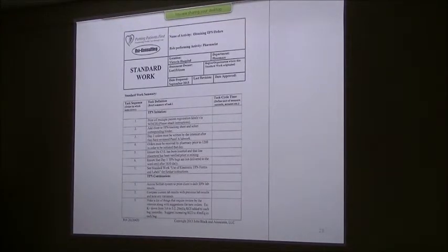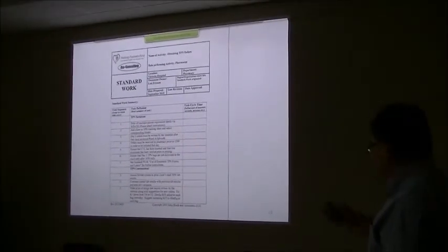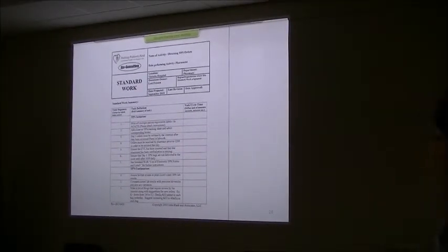Hi, my name's Jan Lai, and I'm going to talk about the standard work here. We found that with the TPN orders, they were not ordered, there was no standard work. Lots of people didn't know that the TPNs had to be ordered before 12, before they would get it. So we had to create a standard of work so that obtaining the TPN order was met.